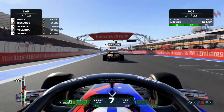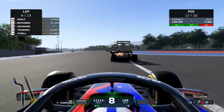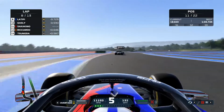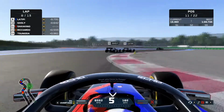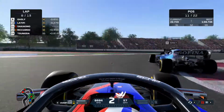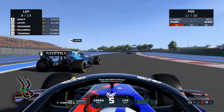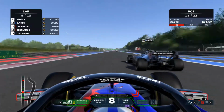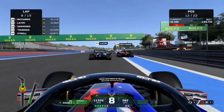Suicide dive into Ricardo a bit. I don't think we have damage, but the top 10 is tantalizingly close. I'm sure Danny Rick ain't going to be too happy about that, but we got it done on the outside. Gasly and Latifi fighting hard. The Williams in front, trying to block every way we can. Let's go around the left-hand side here. And looking to the right, Danny Rick on the charge. We'll follow him through.